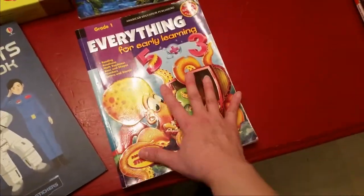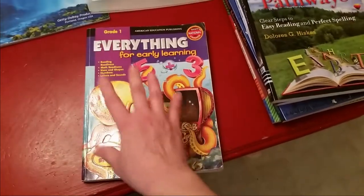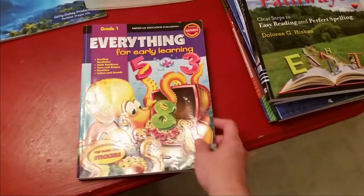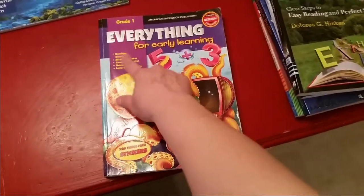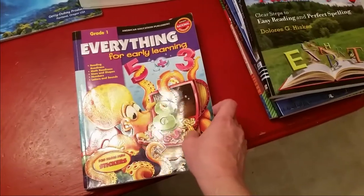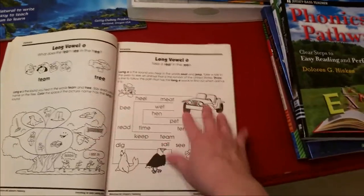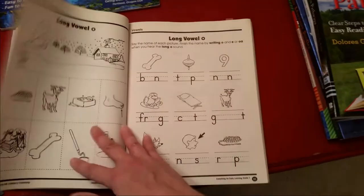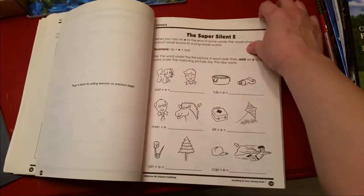That should work. Now, this is what we're using to supplement for the language lessons. This is just something I picked up at a garage sale or thrift store. I can't even remember. It's just in my stash of stuff. And this has just basic everything. It's one of those all-in-one books. But it's got some nice stuff about language: complete sentences, how to determine a complete sentence from a fragmented sentence, what verbs are.